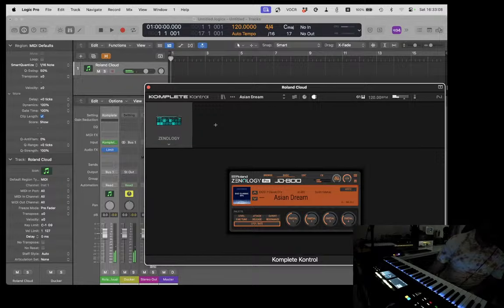Do you know the weird thing about this, right? The weird thing about the JD-800 expansion within ZENOLOGY is it's the only one of them, as far as I know, that has a reverb plugin built in. None of the other ZENOLOGY sounds do. So this one has reverb. I don't understand why they did that. Anyway, that was Asian Dream.